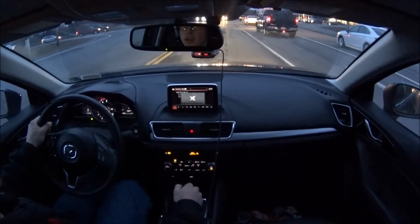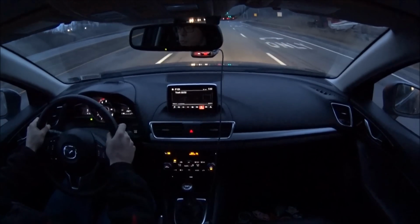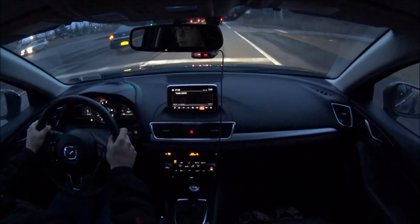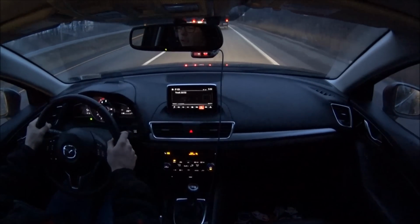Oh shit, is that a cop? Nope, okay. Woo! Woo! Oh yeah. Yeah, this thing's got a lot more power. You can just tell you're driving a car with a bigger engine.